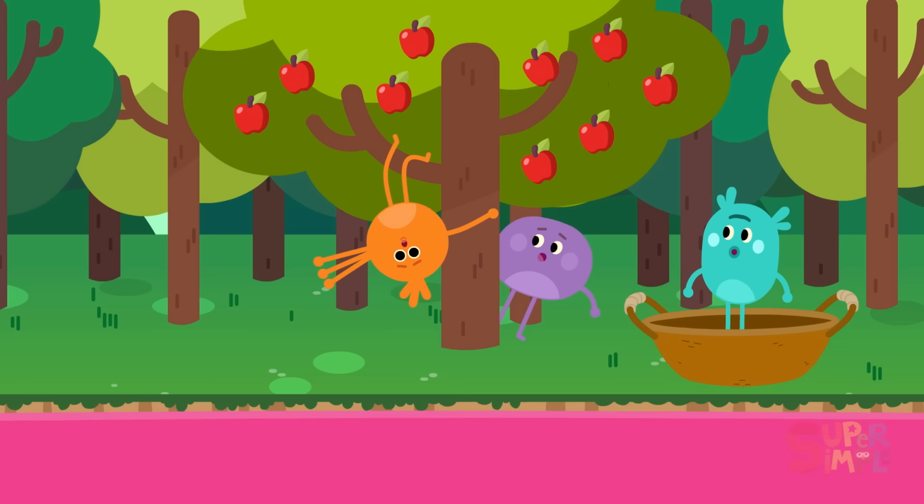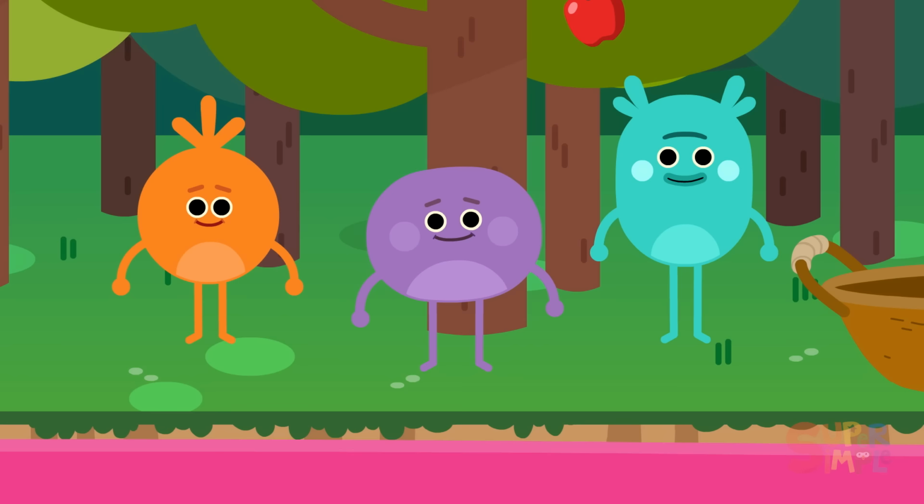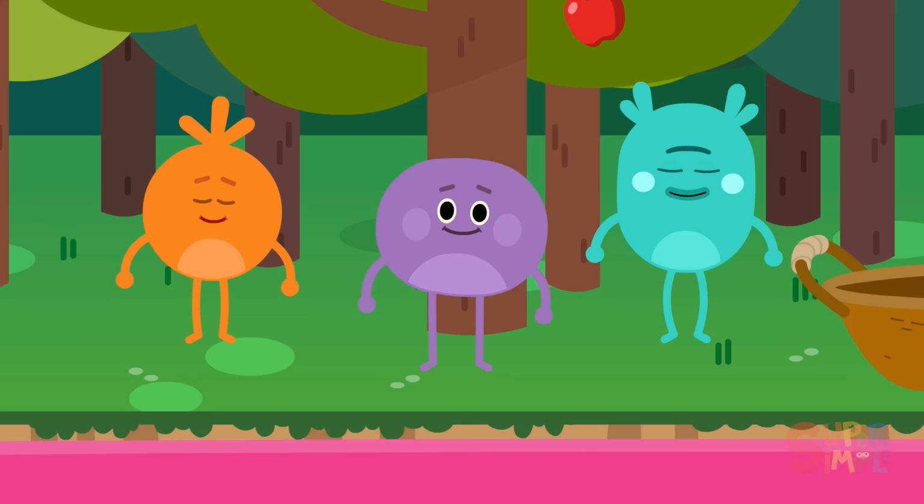The apple tree is shaking, Bumble Nums. You know what that means. The amphibious apples are ready. Yum! Now remember, Bumble Nums, we need 9 amphibious apples to make oodles of apple strudel. Get ready to grab them.